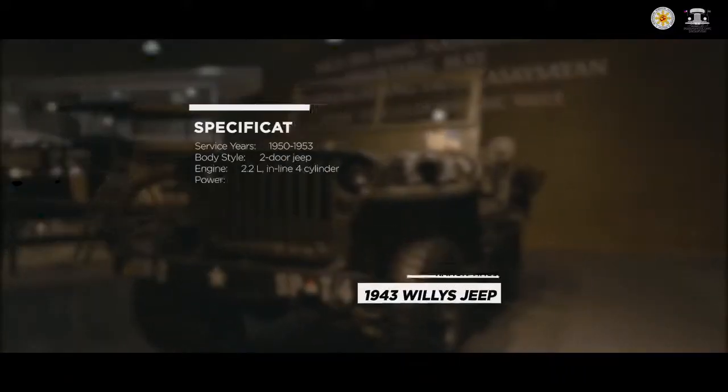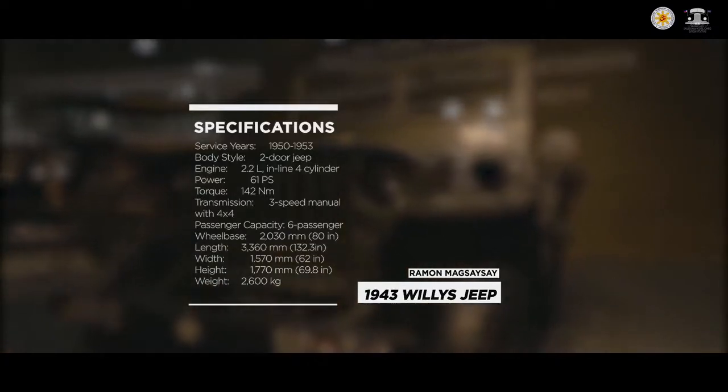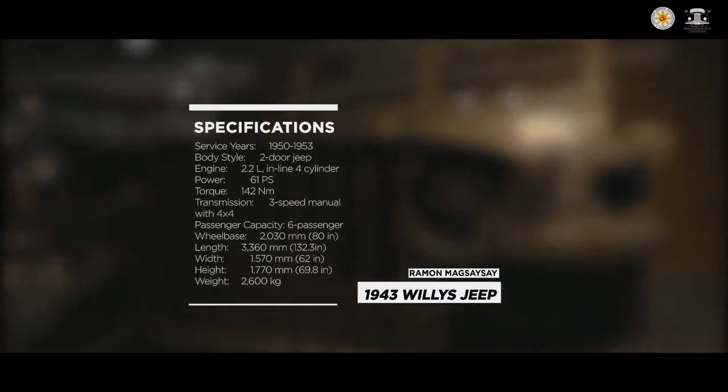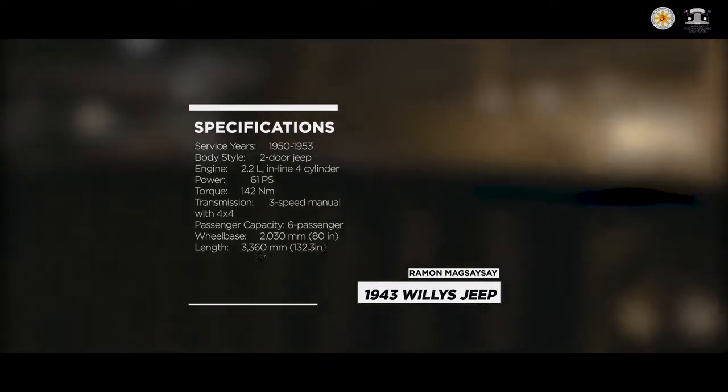The Willys Jeep is one of the earliest 4x4 vehicles and is the direct ancestor of the modern Jeep Wrangler Rubicon. The famous Land Rover Defender was first based on a Willys Jeep, modified to serve civilian needs.